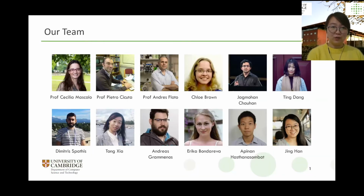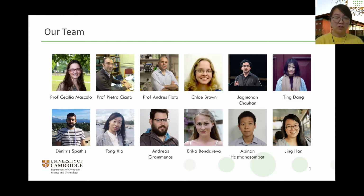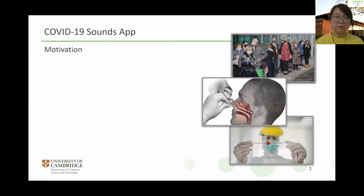First, I would like to take a moment to introduce our team members for this project. They are researchers from different expertise for mobile systems, respiratory biology, audio analysis, and machine learning, of course. And all these researchers have contributed to the work I'm going to introduce in the following.